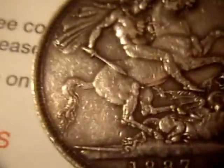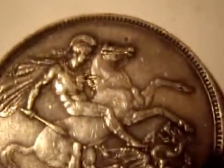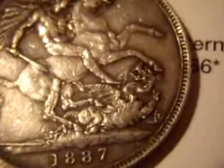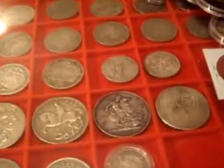Good edge, no rim bumps or anything like that. Annoyingly, I haven't actually got an 1887, so I'm going to keep this one. I reckon I could probably get about 40 quid on eBay for it, but a bit like Barry from Storage Wars, unfortunately I'm going to keep this one, I think. So yeah, real nice coin. I was very surprised to get it. So they'll be added to my collection of crowns here, as well as florins and half crowns.